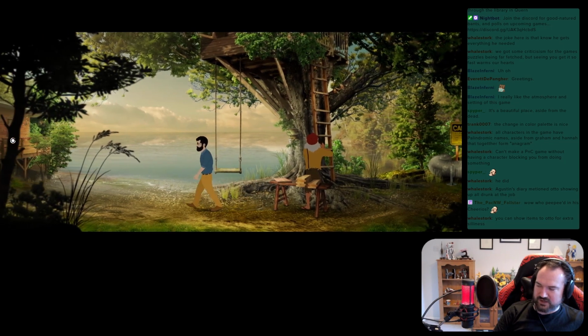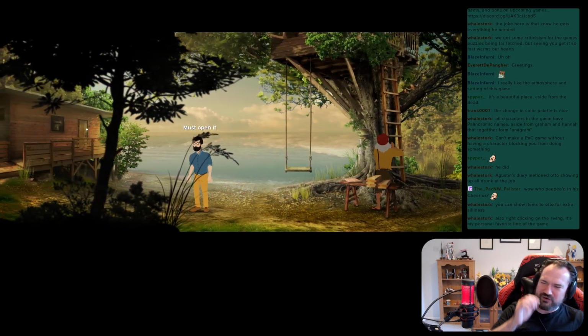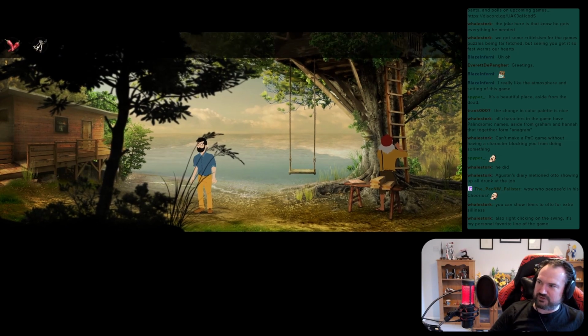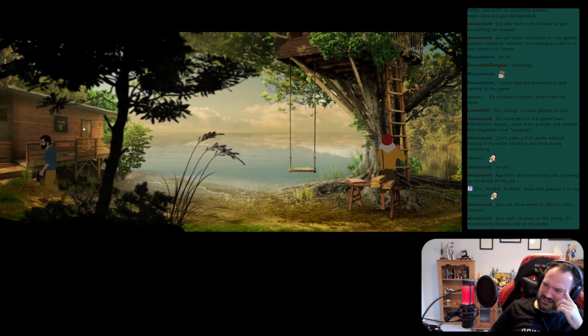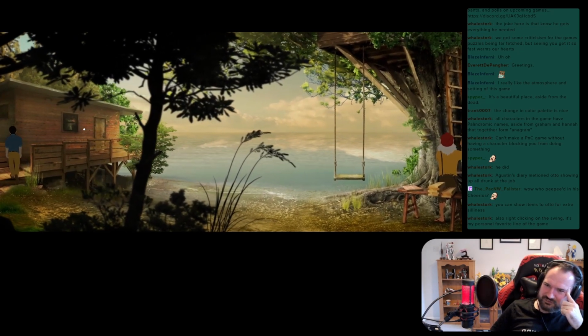Well, let's check out Graham's house. So, Otto must open it first. So, Otto lives next door to us, I guess? Why is Otto building a treehouse?